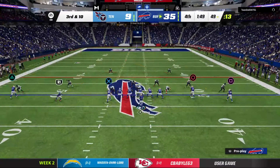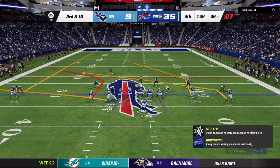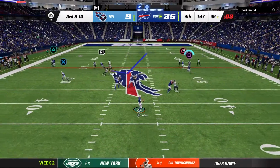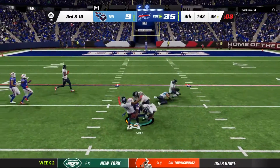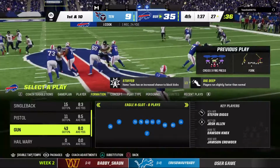They had the incomplete pass on 2nd down. Now they need a big play here, 3rd and 10. To throw, it's Allen. He's got Cook running the slant. And he'll go down, but not before getting this inside the 30. That's a 3rd down conversion of 24 yards there.